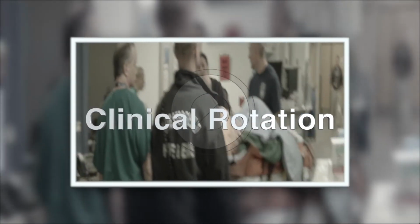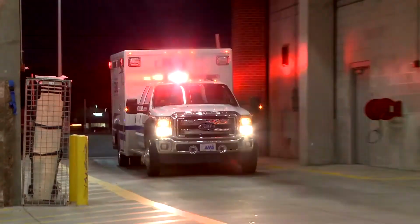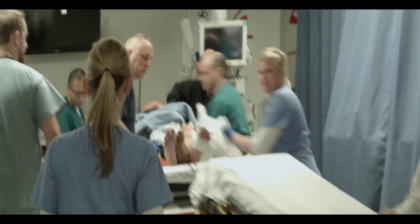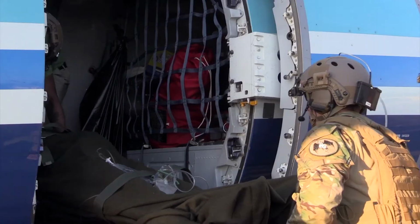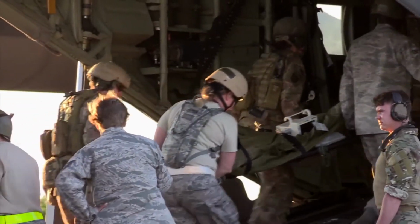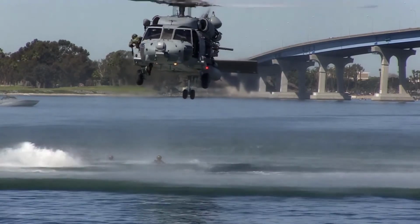Clinical rotation is the final requirement for graduation and is comprised of a 30-day clinical rotation at urban trauma centers throughout the United States. Students work closely with experienced healthcare providers and paramedics in a real-world environment. Upon completion of the course, the new combat medics will take all of the knowledge they have learned and put it into practice at special operations units around the world, at home station, and on the battlefield.